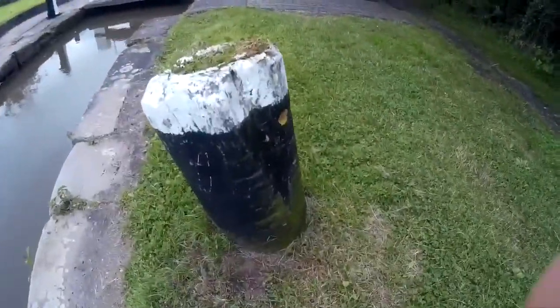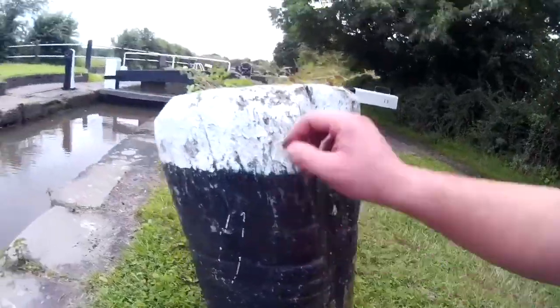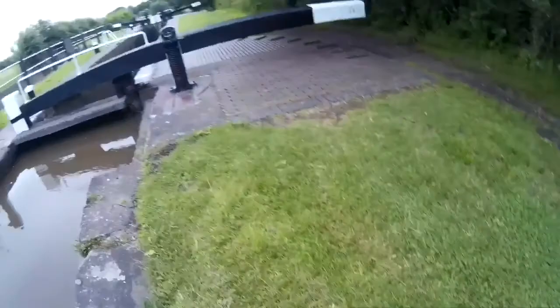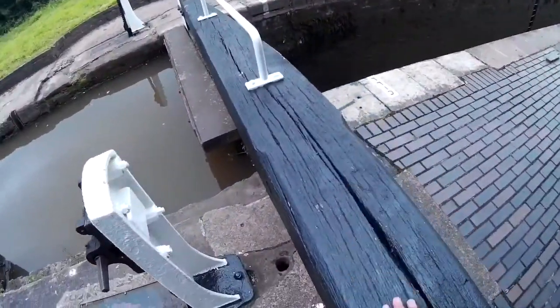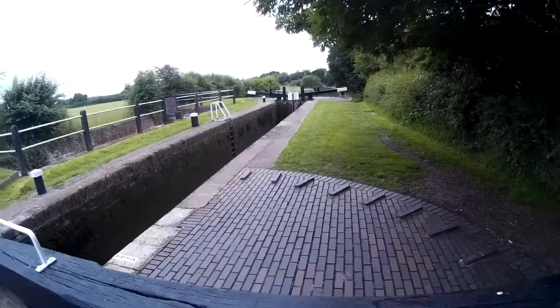Looking back at this post, you can actually see the rope marks. Now this post, it could be 100 years old. Looking at the lock gate, obviously we saw the builder's plate 2002. So the rope marks on the gate beam, long gone. Beautiful.